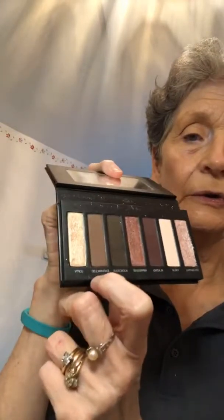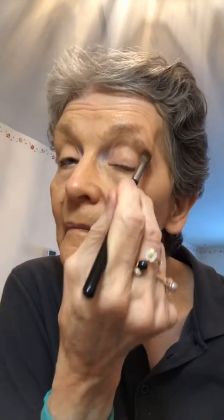So the colors are Impressive on the lid, Audacious as a contour, and Enthralled as the transition color. So we'll go with the transition color first. Enthralled. And we'll just tap it. And I put it right on the brow bone here.